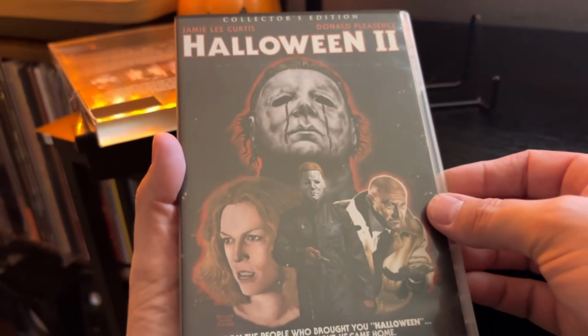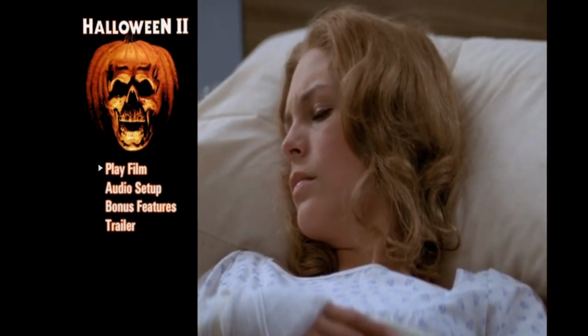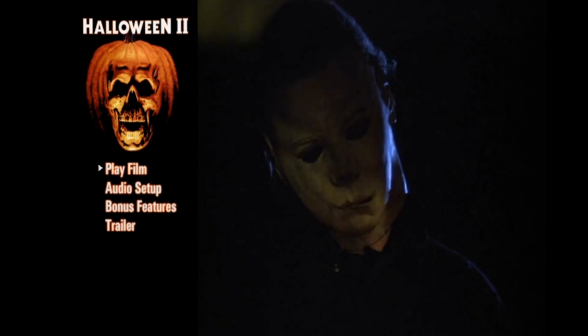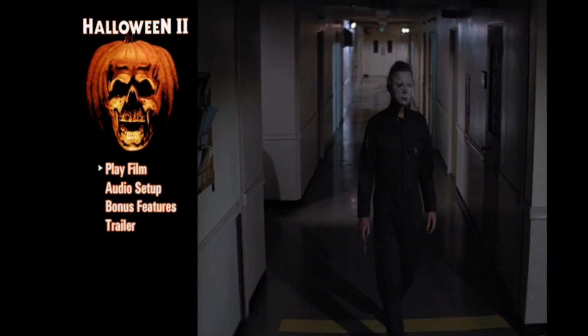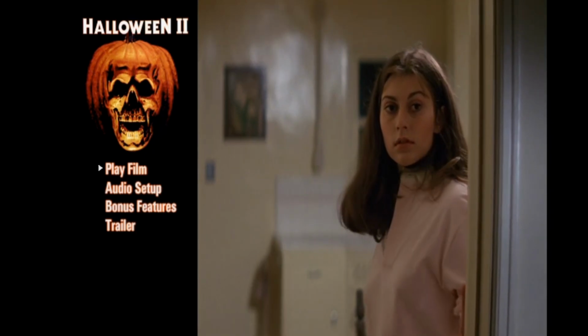Love this artwork. Would have loved to have seen a full-size poster or a shirt that looks like this. And easily the best Halloween 2 menu that we've seen so far. You get little snippets of the Halloween 2 movie in this menu. As you can see, they show a good portion of clips on the DVD menu. And in addition to all of the clips that they put on here, this is by far the most loaded Halloween 2 release when it comes to bonus material as well.